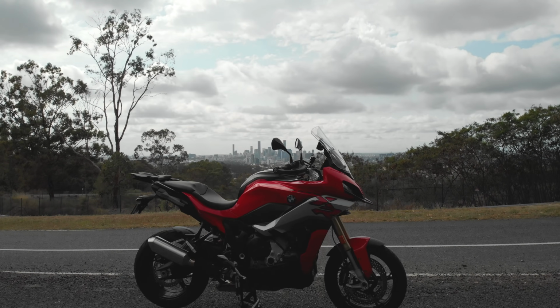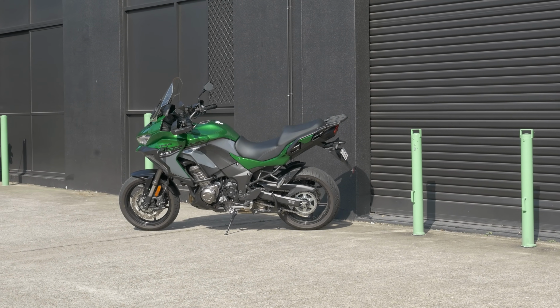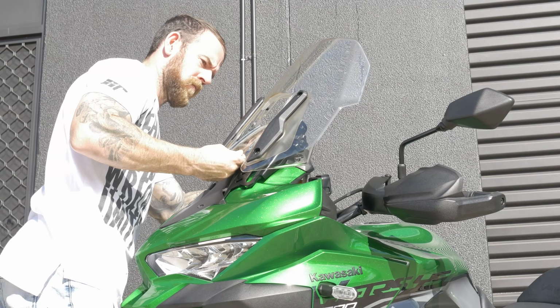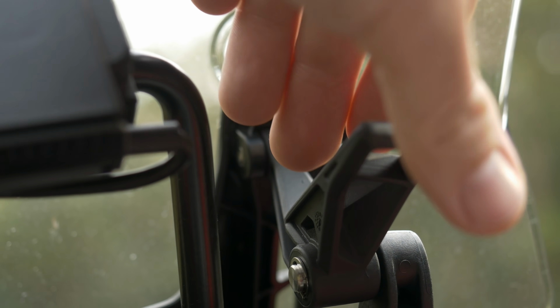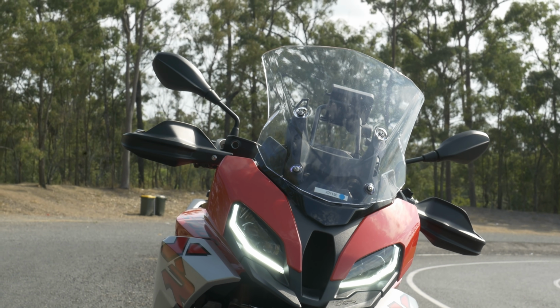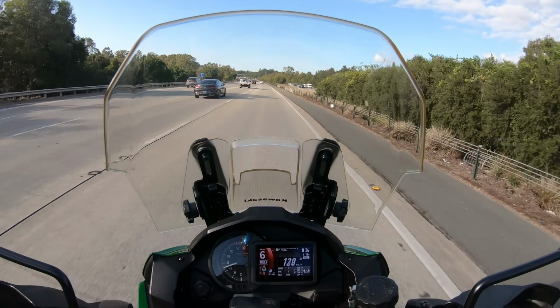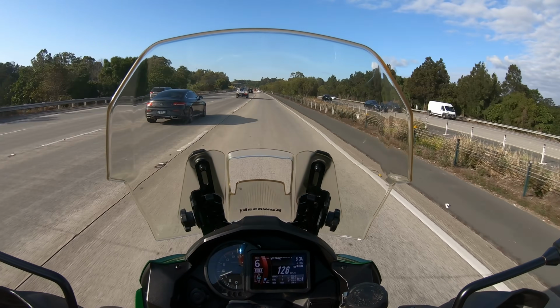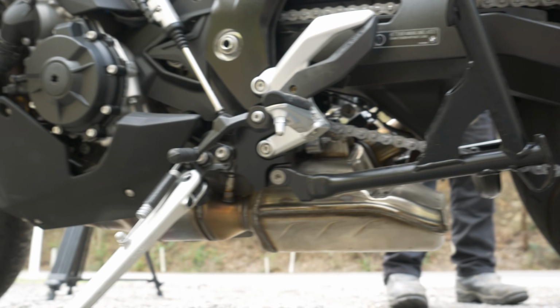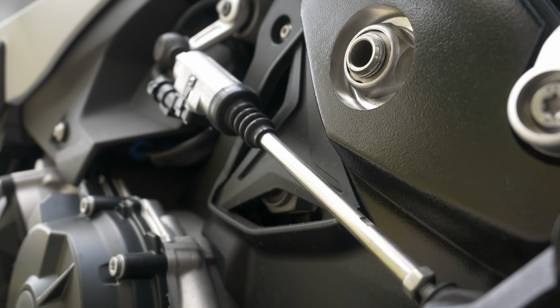Now let's quickly race through the use of accessories that come standard on the Kawasaki and BMW. As far as wind protection goes, the windshields are both adjustable, but the BMW has a quick action lever on the side, which is much easier to get to. But I did, however, find the Versys offered better wind protection when riding on the highway. A bigger screen for the XR would be preferred. The quick shifter is better on the BMW, as it's like pressing on a soft sponge followed by a positive click.